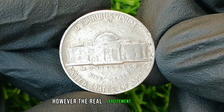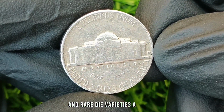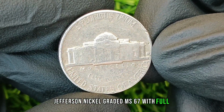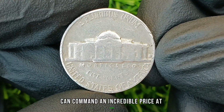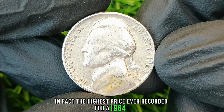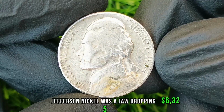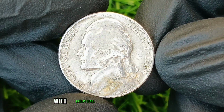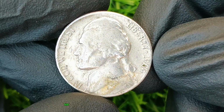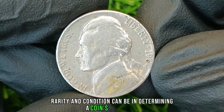However, the real excitement comes from those ultra-high grade examples and rare die varieties. A 1964 Jefferson Nickel graded MS-67 with full steps can command an incredible price at auction. In fact, the highest price ever recorded for a 1964 Jefferson Nickel was a jaw-dropping $6,325, when one of these coins with exceptional quality and full steps detail sold at a professional auction. That price shows just how powerful rarity and condition can be in determining a coin's true value.